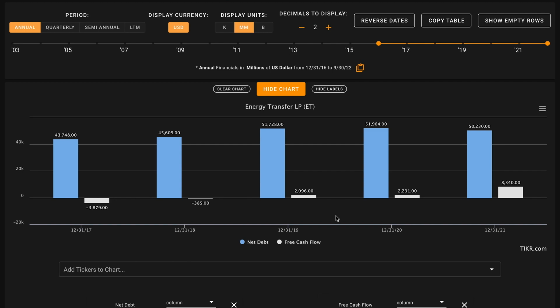So while the business does use a large amount of debt in an absolute sense, if their current free cash flows are going to be more typical for the business going forward, then it looks like this debt position is maybe not as much of a concern as it would be when we're just looking at their historical free cash flows, especially looking at their free cash flows before they merged their general and limited partnerships.